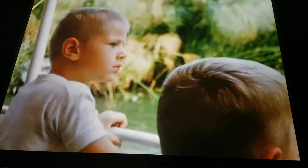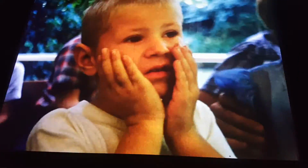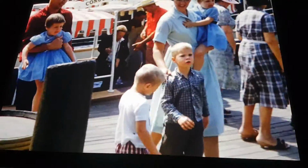They've got the ears animated on the hippos. I think he is reacting to the gunshot that the tour guide would shoot the hippos and they would sink and submerge. The imagination is a wonderful thing.